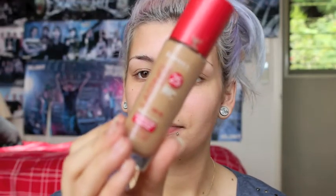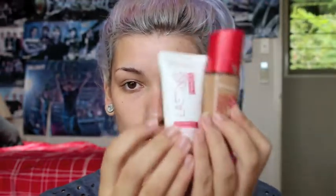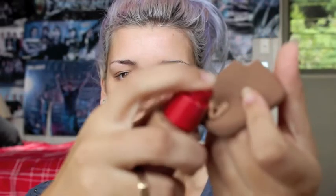Next, I'm using the Rimmel Lasting Finish foundation. It goes with the primer. They're the same brand and type. I think the shade that I have is in ivory. Oh, not ivory. It's like the darkest one you can get, which I kind of regret getting because I got it when I was really tanned, but now I'm not as tanned anymore because I haven't been to the beach in a while. So I find that it's actually a bit darker for my skin at the moment.